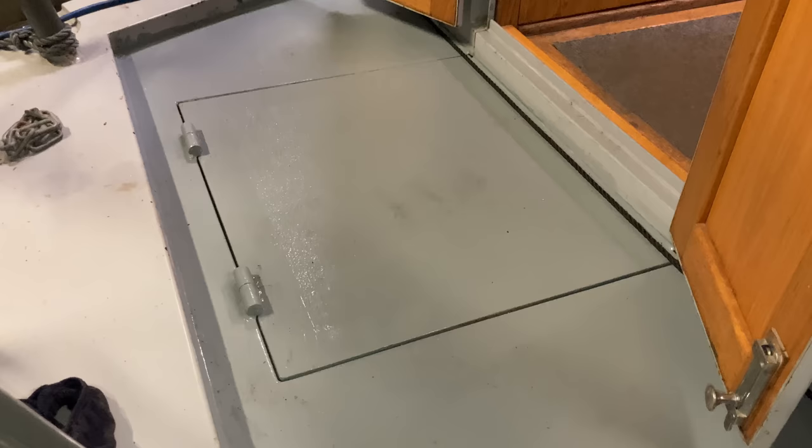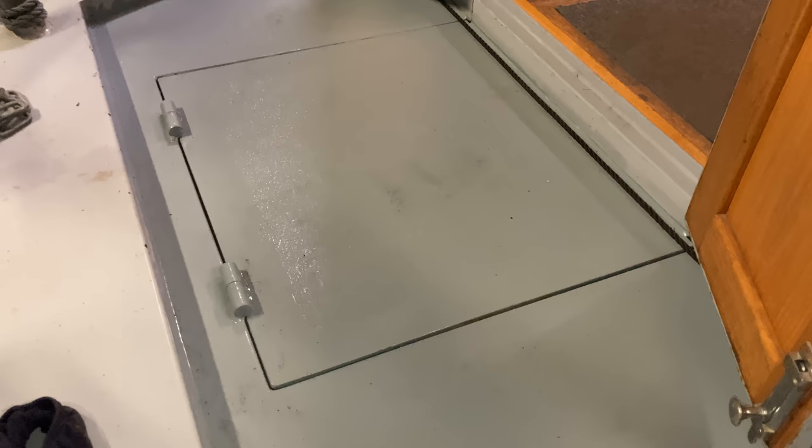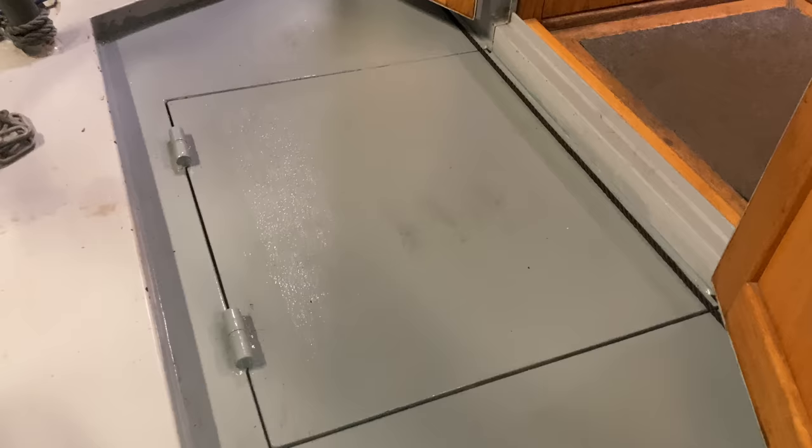And the stern deck, which was really starting to blister, has had a quick treatment with deck paint. It's not a brilliant job, but it has sealed the rust that was on it. We've had it ground back, treated with rust cure, and the deck has been given a quick coat of deck paint with anti-slip.